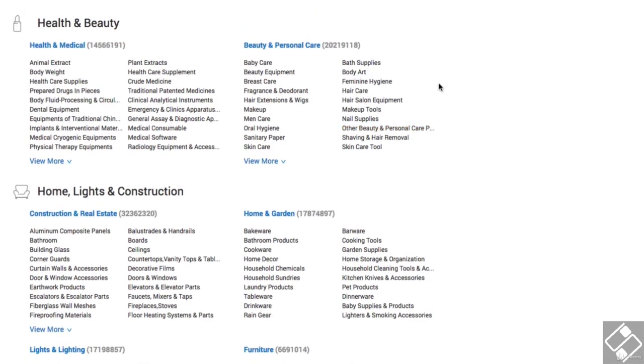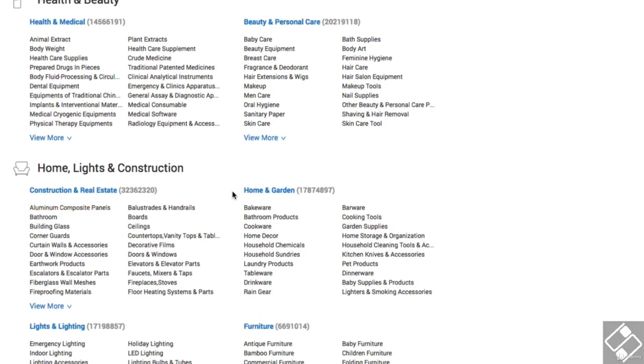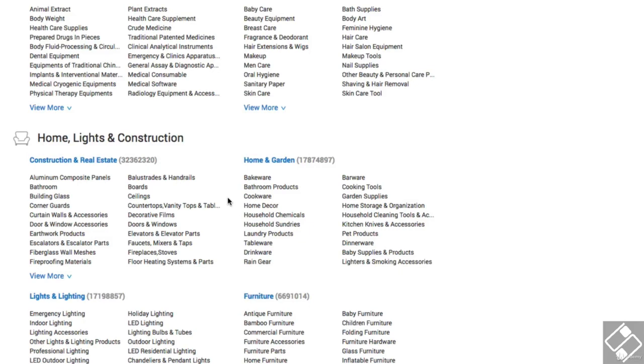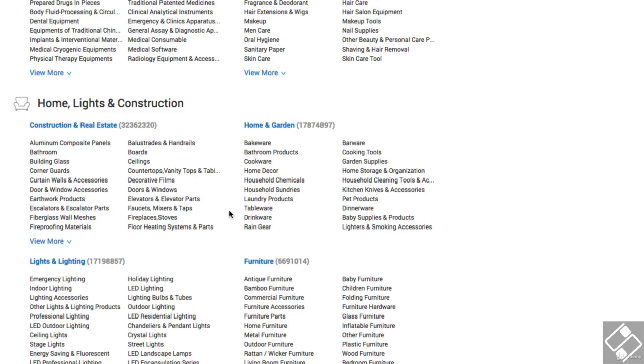If we move further up, you will see in Beauty and Personal Care another, well, every single number here is just absolutely enormous. There is an unbelievably huge amount of listings for every type of product that you could possibly conceive. You can source here on Alibaba.